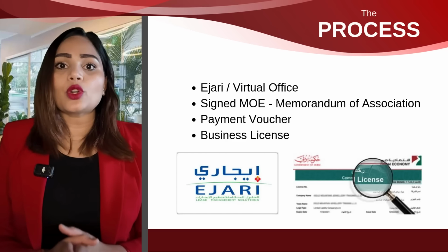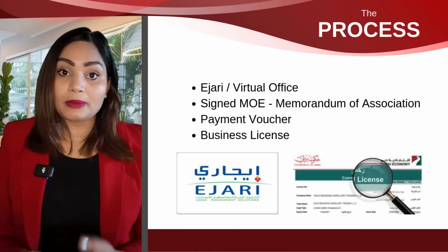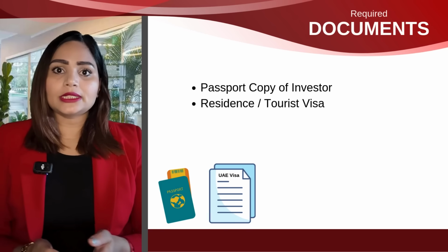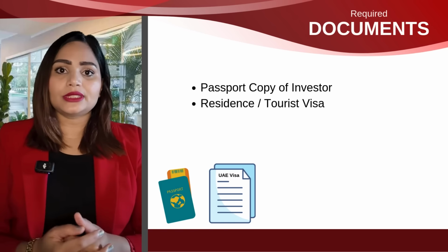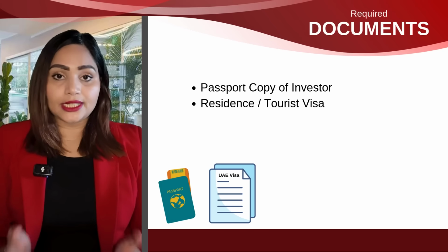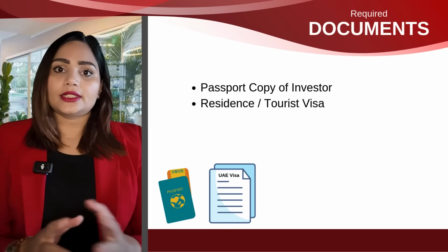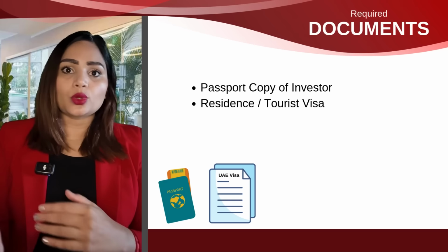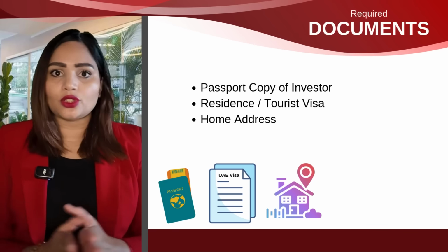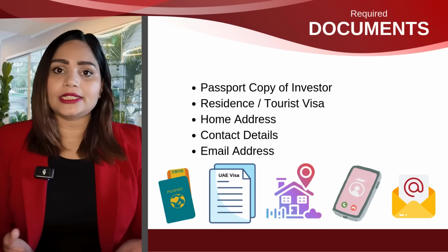Now we will cover the required documents if we need to apply for this license. Generally we need these basic documents: the passport copy of the investor and his residency visa if he is already residing in the UAE. Otherwise, any previous old tourist visa if he ever visited the UAE before, and any home address or simple contact details, email ID and phone number.